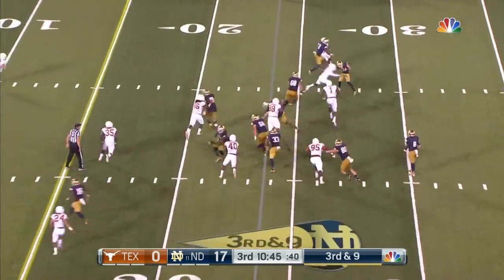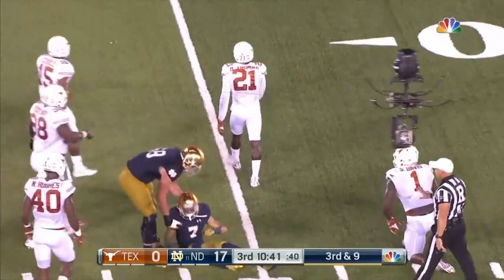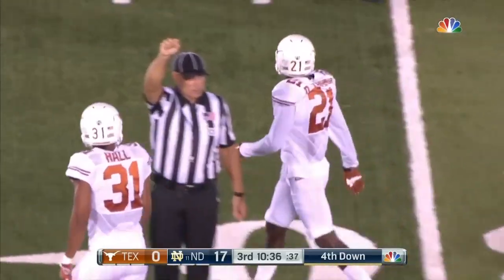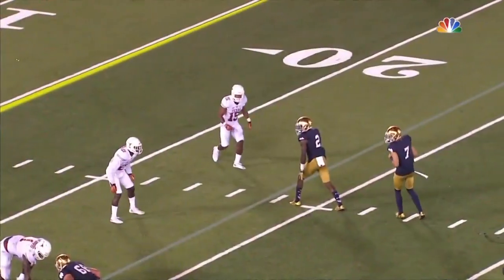3rd and 9. Zaire to Fuller. And right away, it's Duke Thomas. There's one guy who's the heart and soul of that defense. It would have to be Thomas. And Doug, we were talking earlier, you think as far as NFL ability goes right now, Duke Thomas seems the guy that, for them, can play to the next level.